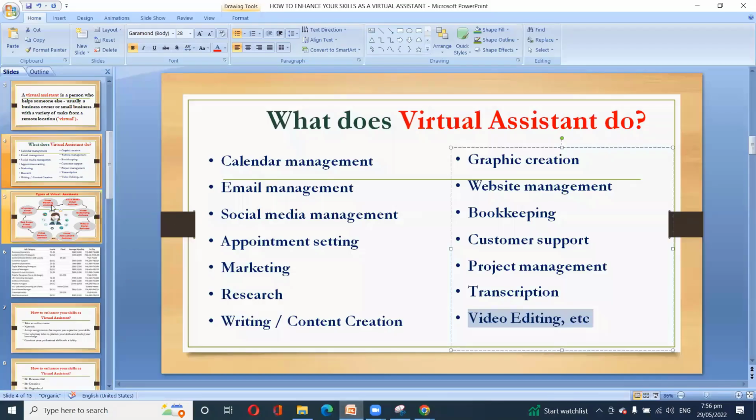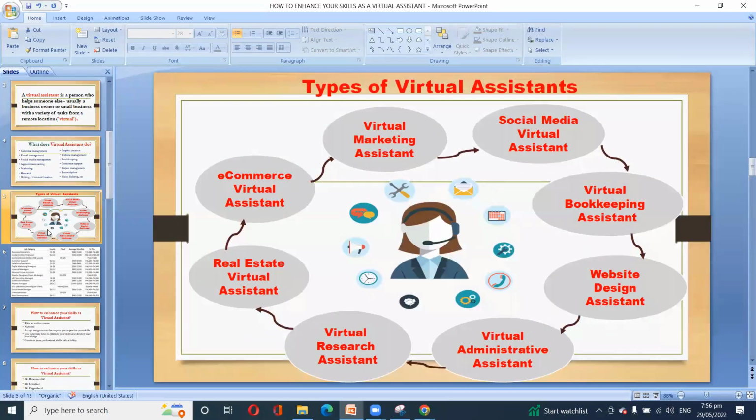Next, we will proceed to the different types of virtual assistants. So again, we have virtual marketing, yung kanina, sa marketing, social media marketing. We also have e-commerce virtual assistant, yung naghahanap ng mga products, okay? And also the order processor or order processing VAs, so that belongs to e-commerce. And the customer support, we need also a talent on that if you want to apply as e-commerce virtual assistant.